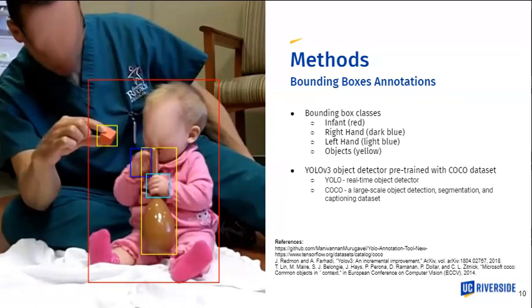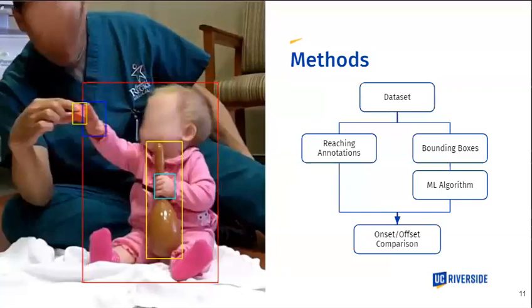The object detection is trained using the real-time object detector YOLO with the COCO dataset. Our dataset contains both reaching and bounding box annotations. After the bounding box extractions, the graduate students built a machine learning algorithm named BabyNet. They compare the onset and offset taken from using the algorithm and the manually done annotations.